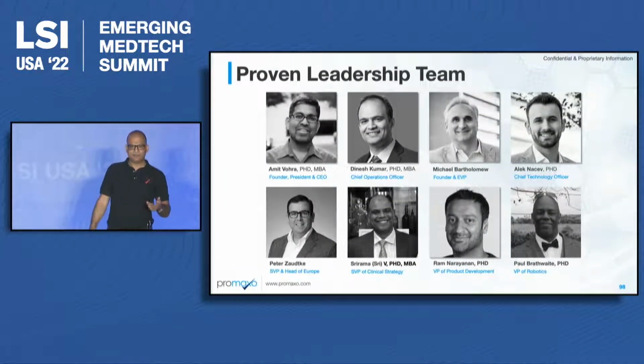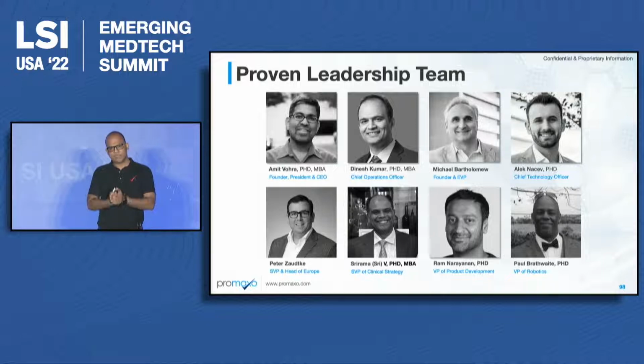The company is backed by a team of executives, many of us serial entrepreneurs. We have brought several devices to market in the prostate cancer space: interventions, robotics, MRI. People have backgrounds from large companies like Philips and Stryker and Pfizer. And we are also supported by more than 20 clinical and business advisors.